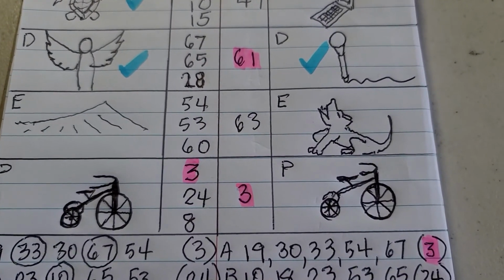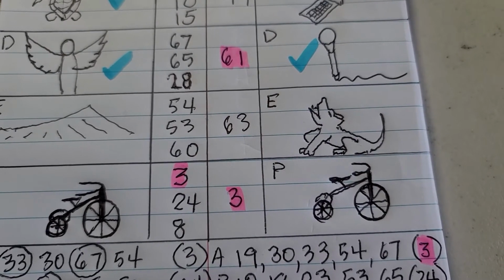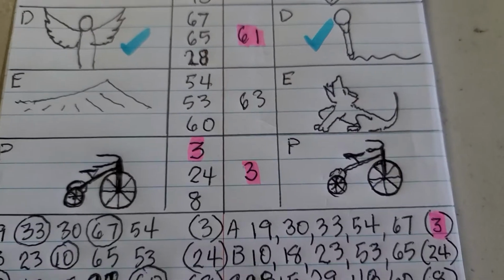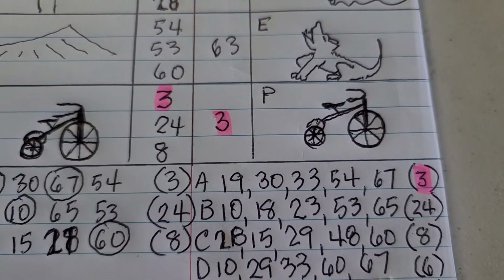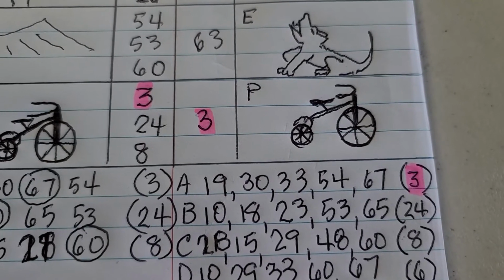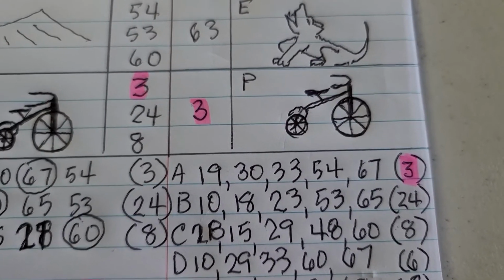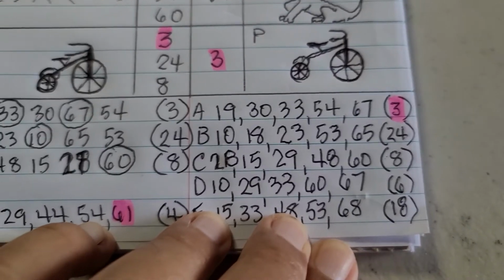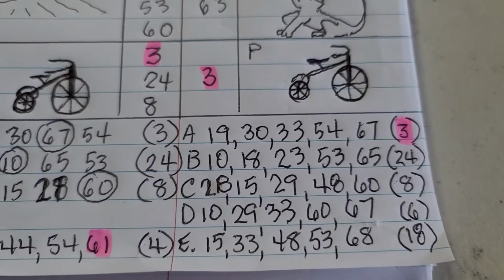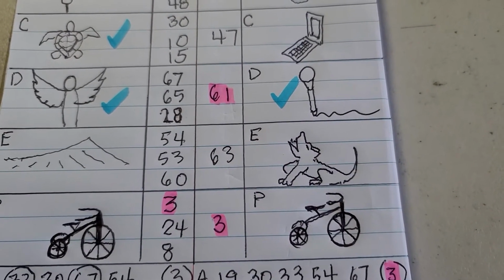Anyway, and the Powerball is 3. This is a direct hit. 3 for tricycle, okay, and 3 hit. So that first ticket right there is worth $4, and I'll be collecting that. Okay, and 61 hit right here. So for my pictures, there are two hits, 61 and 3.